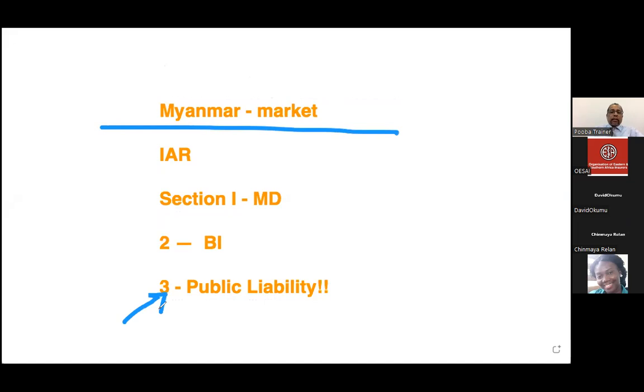This is section 3, which is not in Singapore. In the Singapore market, it's just this. In Singapore, it's just section 1 and section 2.